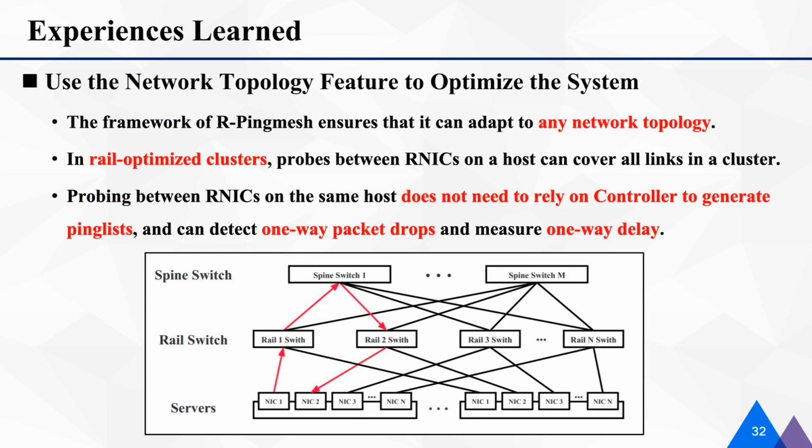The framework of R-Pingmesh ensures that it can adapt to any network topology. In practice, we can leverage the features of network topology to improve the system design. For example, in real optimized clusters, probes between RNICs on a host traverse the top-tier switches in the cluster. Therefore, we can have RNICs on a host probe each other to cover all network links. In this way, the agent does not need to rely on the controller to get ping lists. Furthermore, the agent can detect one-way timeout and measure one-way delay. With one-way probe data, we can locate network problems more accurately.